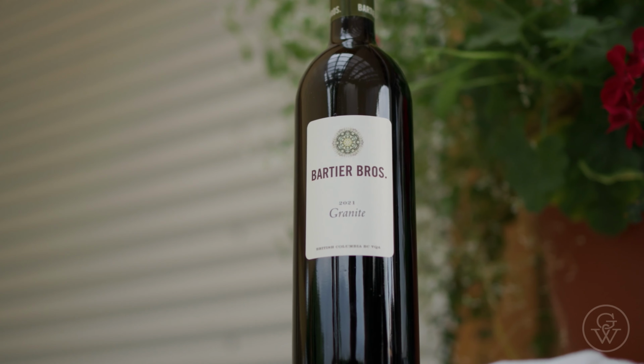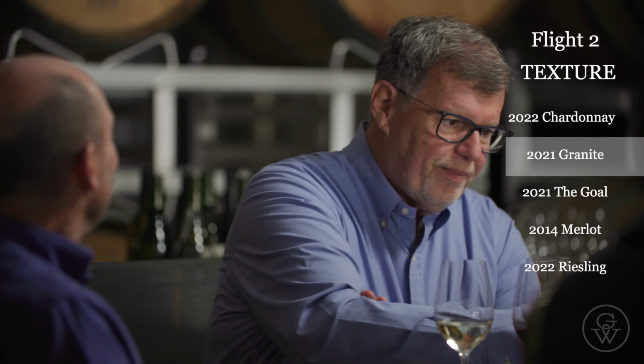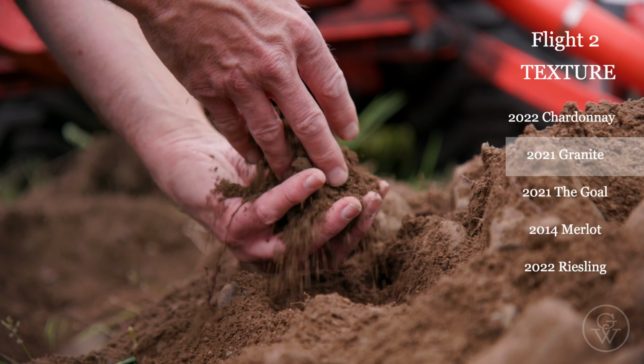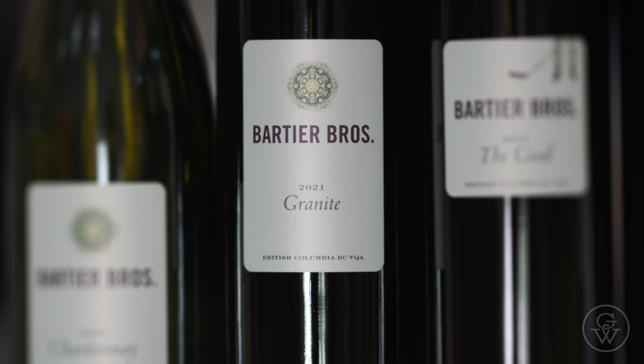It's got a lot of texture. Is that why you called it granite, or is there a connection? I love the word granite. On a wine label, 80% of the substrate material in our soils here is some form of granite. Yeah. So we have an Okanagan wine, we have to call it granite.